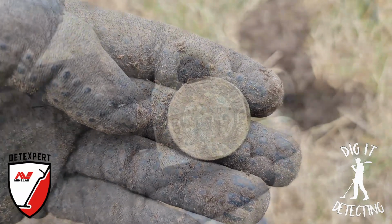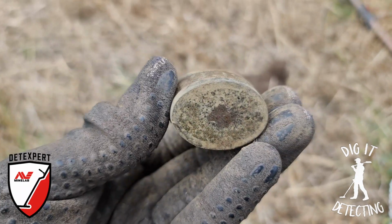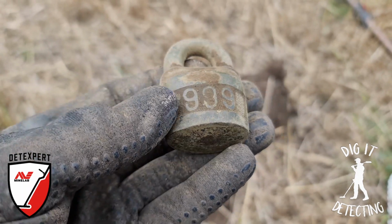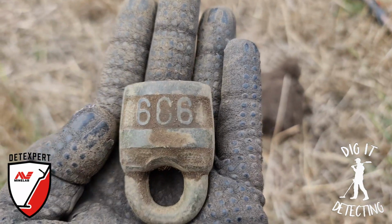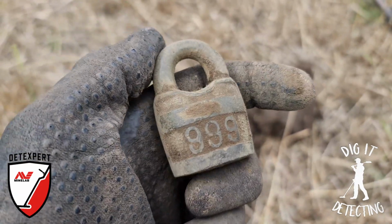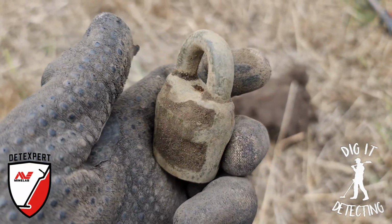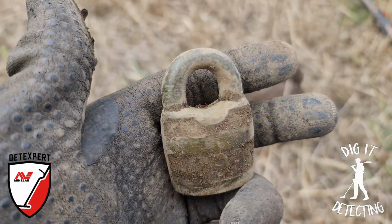What a ripper. So check this one out. We've got an old padlock. However, it does not have a keyhole down the bottom, as you can see. It's got 999 written on it, or it could be a 666, the devil. Isn't that funny though? We've found an old padlock that doesn't open or shut. I have no idea what it was for, so a little bit of research is required on this guy.